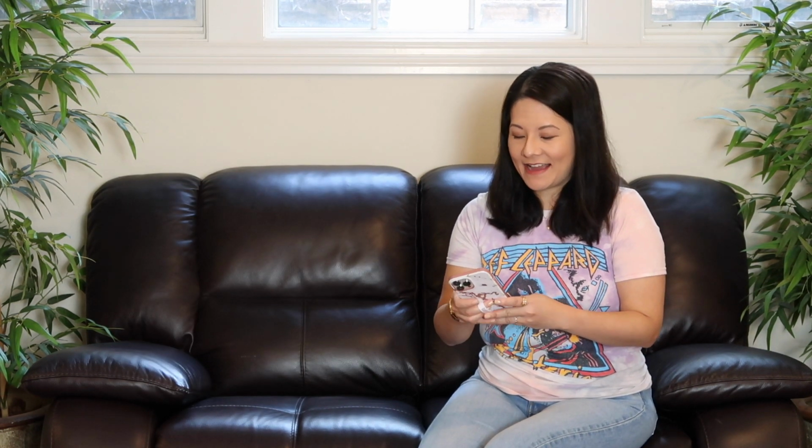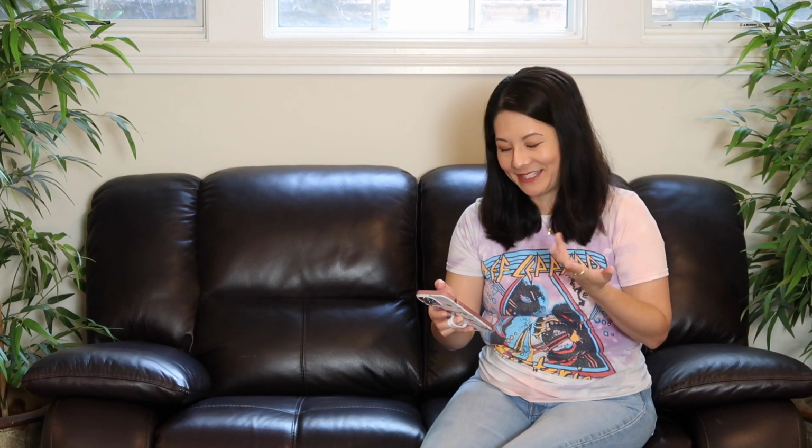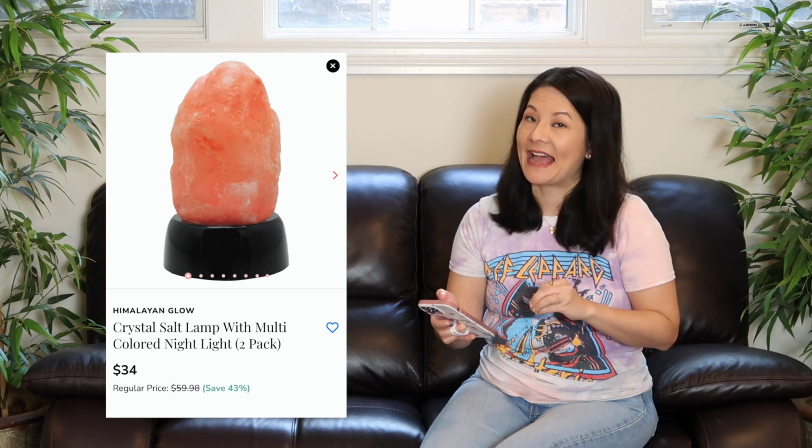All right, so the final item is just kind of a fun little item, but has a little bit of a story. So I'm probably going to pick this up, believe it or not. It's the Himalayan Glow Crystal Salt Lamp. It comes with a multicolored nightlight, and it's a 2-pack.